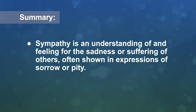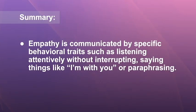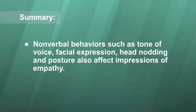Empathy is communicated by specific behavioral traits such as listening attentively without interrupting, saying things like, "I'm with you," or paraphrasing. Nonverbal behaviors such as tone of voice, facial expression, head nodding, and posture also affect impressions of empathy. There it is, mga ka-learners! We have learned about empathy and how to show empathy and sympathy in different situations.